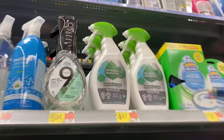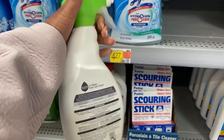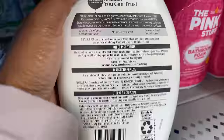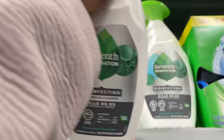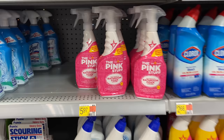Now I see the 7th generation disinfecting bathroom cleaner. I wonder how this smell, y'all. What smell is it? Lemongrass citrus scent. Let me see the ingredients on here. Water, sodium citrate, copper sulfate, bluestone, essential oils fragrance. That's $4.47. Child, Walmart lights don't win out, girl. They ain't pay their light bill, but that ain't none of my business. So they got the pink stuff. It's $5.97. All of them came back on.